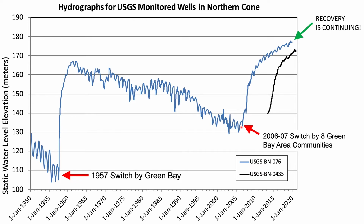In 2006 and 2007, in response to radium regulations and long-term water quantity concerns, those 8 communities turned off their wells, and there was another substantial rise. But unlike what happened in 1957 through 1960, the water level rise has continued now for 15 years, and the recovery is continuing. The black line here represents the well that's closest to the center of the cone of depression where we have data, and that's at the National Railroad Museum in Green Bay.